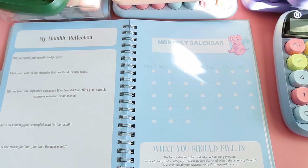But anywho, we're gonna be setting up a budget for one of my clients who just moved, and she's just trying to get her standard budget set up with her new living situation. So let's jump straight into it. The first thing we're gonna do is set up her bill payments calendar, write down all her paydays, all that good stuff, and get us set up here.